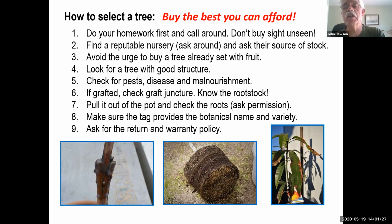Do not buy sight unseen. Stay off the internet. If you're going to buy seed from someplace, make sure that, hey, if you're buying a seed like black sapote, that seed doesn't remain viable if it's more than a week old. So if it takes 2 or 3 days to ship, you have no idea how long it's been sitting in their warehouse, leave it alone. Don't buy bare root trees from up north if you're living way south.